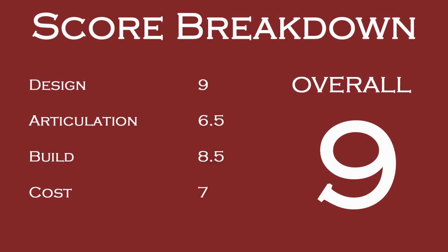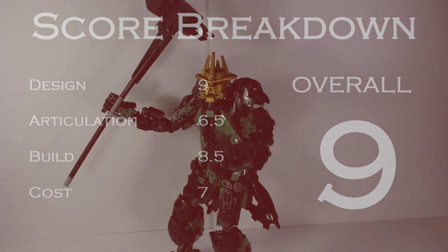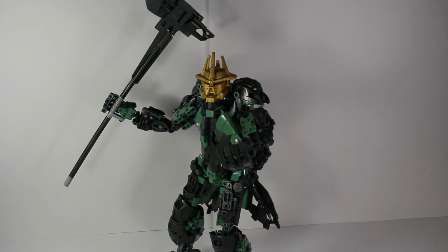Again, it's absolutely incredible. I probably said that so many times. Amazing design. Really interesting build techniques used here. And it's just such a cool figure. I can't stress enough, the design is so cool, it looks so good, even better in person, the colors mix so well, the gold mask, the mask itself is incredible, the cool hammer, everything, and its sheer size, its accuracy, it's so worth it.